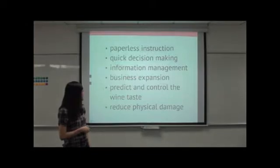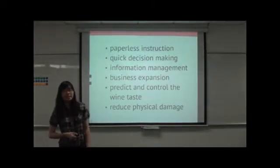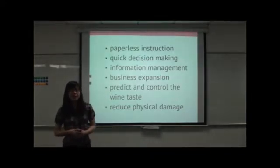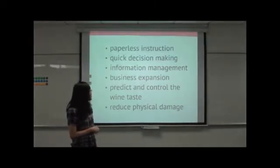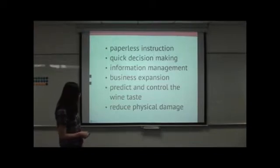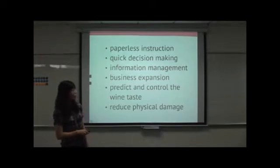Predicting and controlling the wine taste is also one benefit of RFID in these situations, because you can make immediate changes to the ingredients in the barrels. And because pick-and-place operations are eliminated, they can reduce physical damage as well.